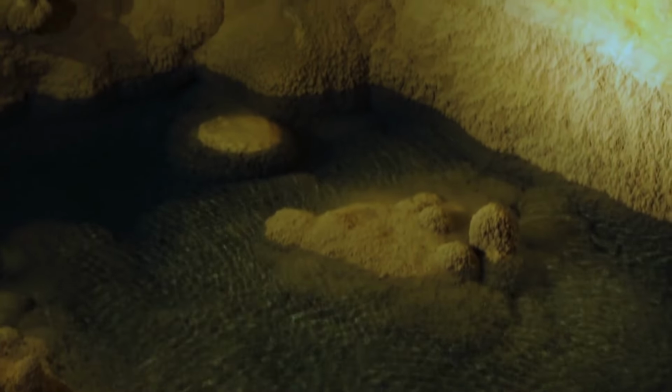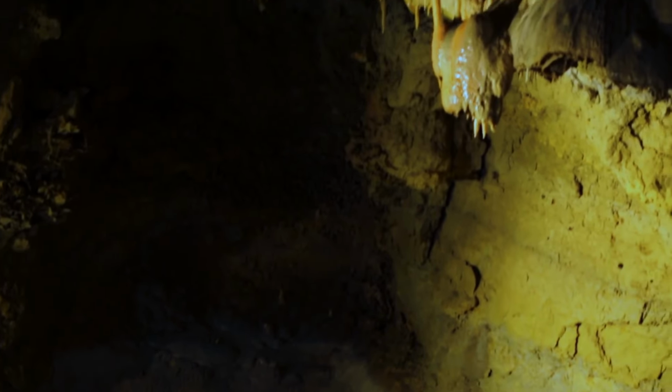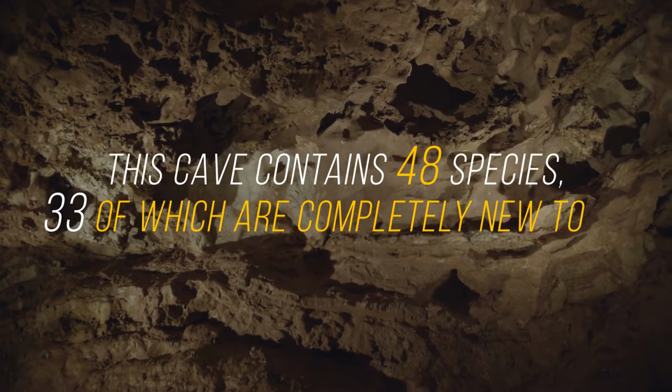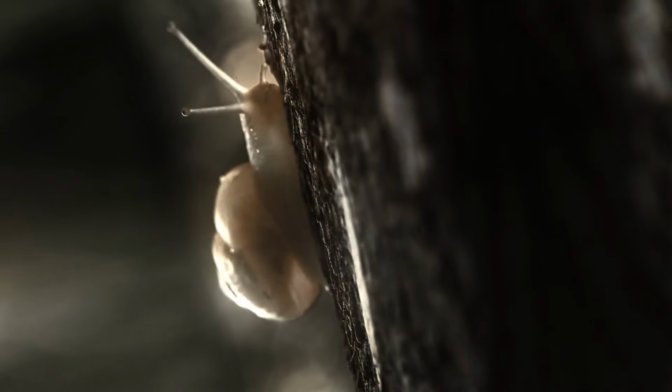You freeze. From above, below, from all sides, you start to hear the sound of crawling creatures. The flashlight beam catches thousands of slippery, fast insects. This cave contains 48 species, 33 of which are completely new to us. Strange white snails crawl along the walls, and transparent shrimps, even small leeches, swim in the water.